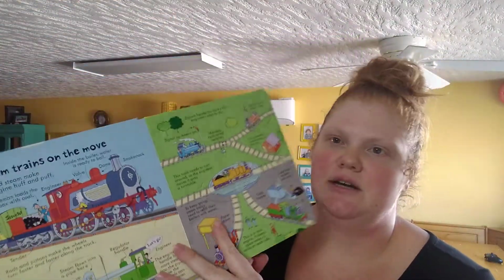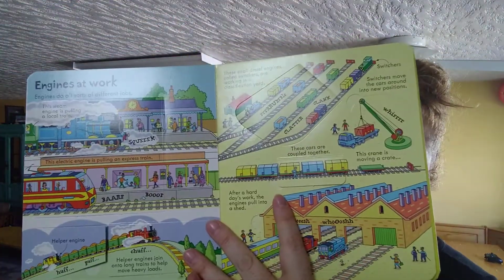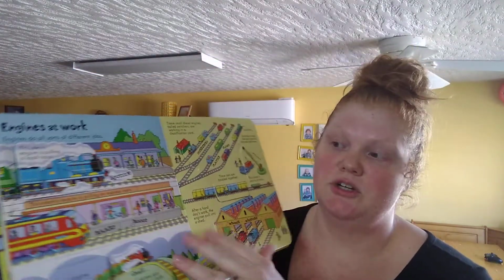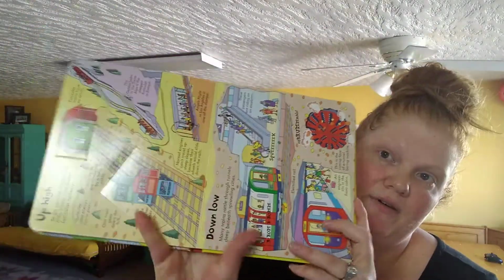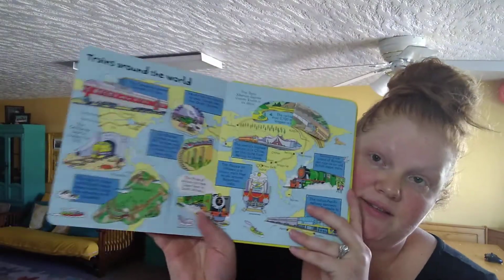So I would say these are probably more for, not so much toddlers. There's quite a bit of little teeny flaps in these. So Harrison loves them, and he's 5. But there's lots and lots of information. So a lot of great nonfiction information.